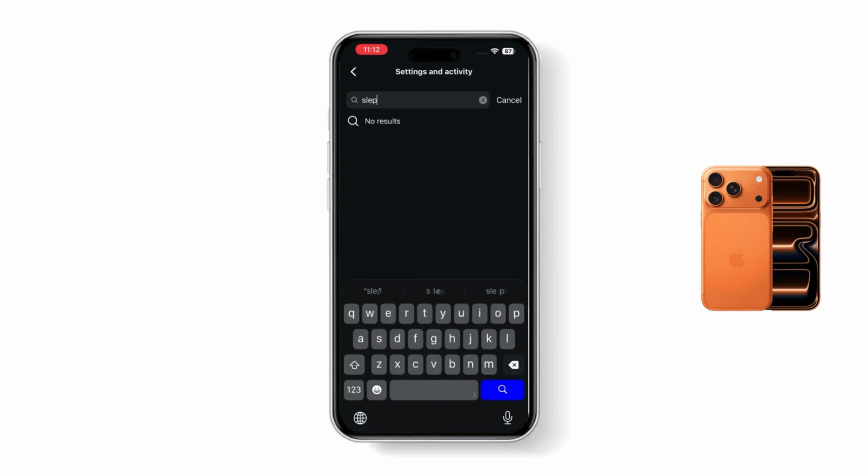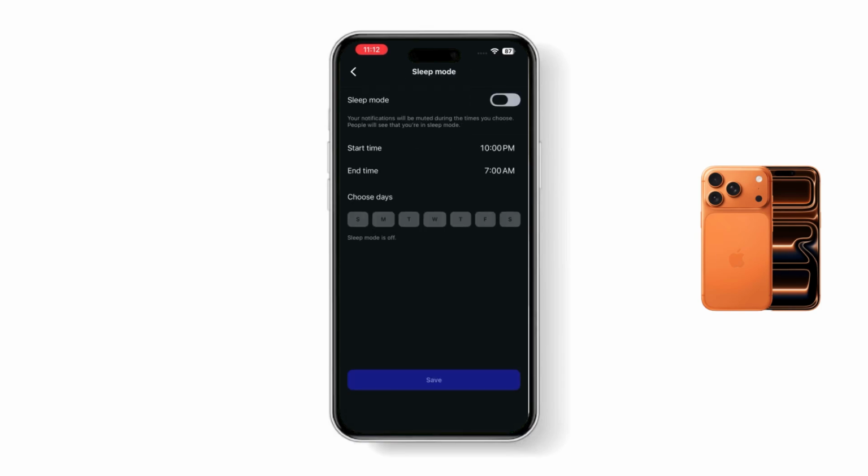If Sleep Mode is turned on, that might be stopping your notifications. Simply turn it off. And that's it. Your Instagram message notifications should now be working normally.